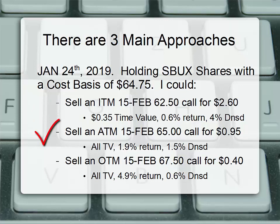I can sell an at-the-money 15th of February 65 strike, 25 cents out of the money, but really just at the money, and we'll get 95 cents. Now that's all time value, and the max return if I'm assigned is 1.9%. We still have a reasonable 1.5% downside protection for 22 days.